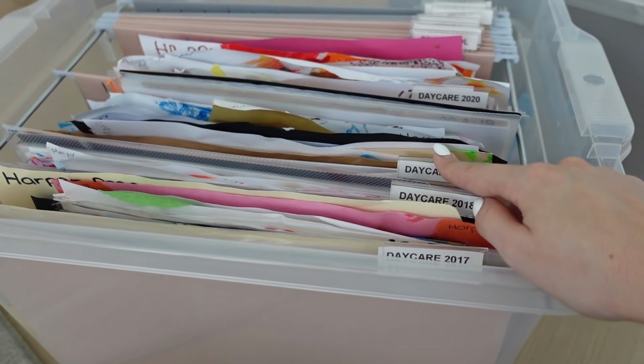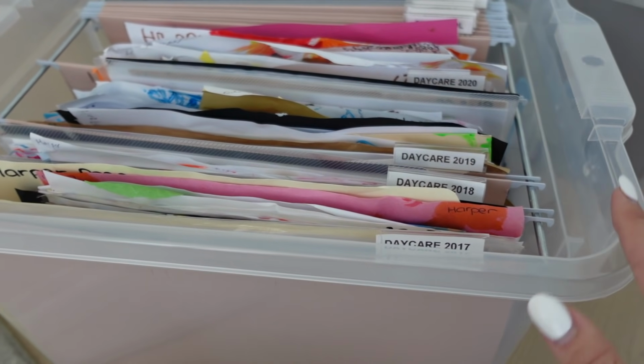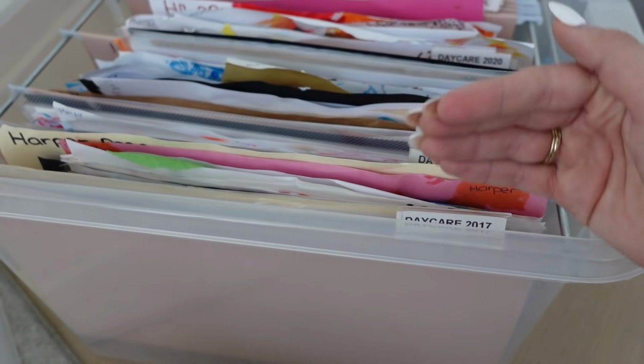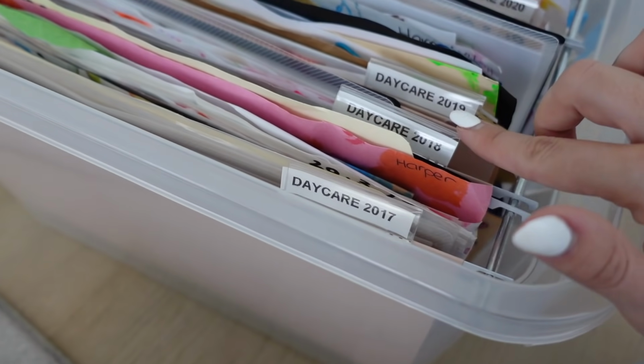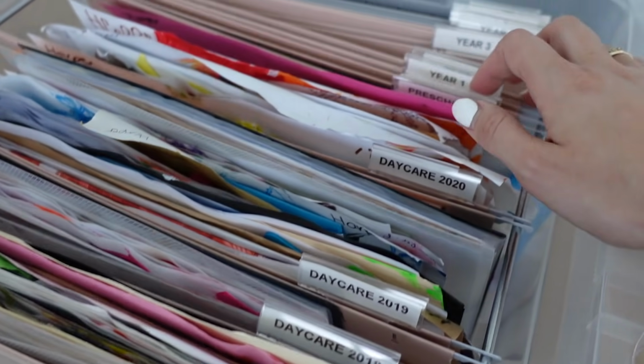You can also use a photo book company and send them in, and they can make it into a book. So there's some other options. You can also laminate these and that will make them flatter. But basically, what I've done is I've got the Dymo label maker and I just do daycare, and it goes through to year 6.